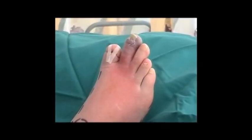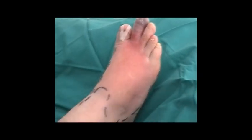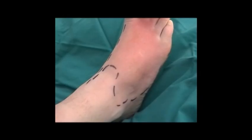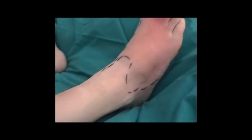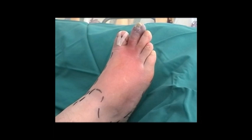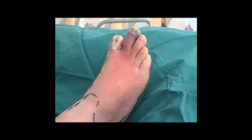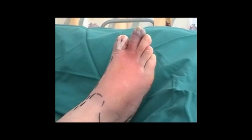We can see here that part of the great toe has already been removed, and that the second toe is showing significant discoloration and infection. And this infection has spread to an area of cellulitis affecting the foot, which has been marked off with the felt pen. This will allow us to detect if there's any spread of the infection.